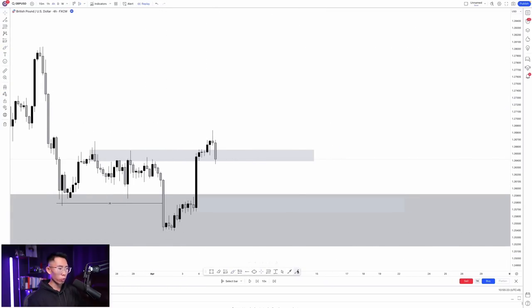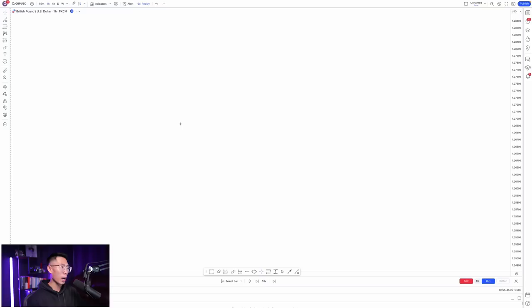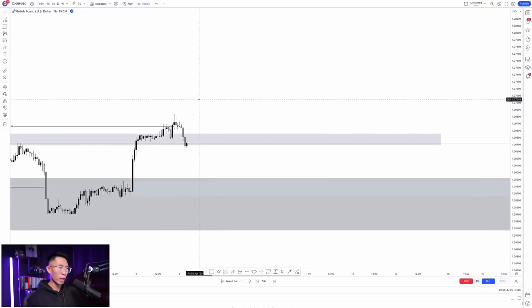So right now, my confluence was that price has already swept the liquidity above these highs right here. Above all these highs, there was already a liquidity sweep. And then price has also given us that supply zone. And then the sellers have also started entering into the market. And that is when I'm ideally looking for my entries on the 1 hour time frame.